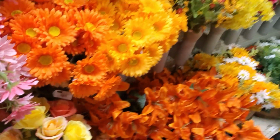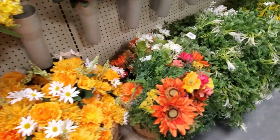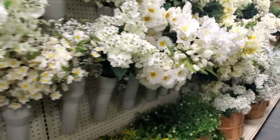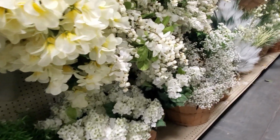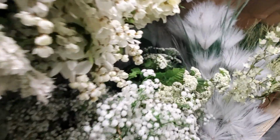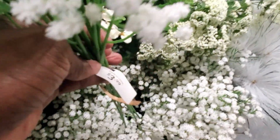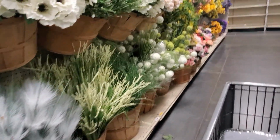The flowers were really pretty. They were a very good quality. The color is very vibrant, and they had an array of different types of florals for you to choose from. So regardless if you wanted something that was really bold and in your face, or something really unusual, or something simple like these baby's breath here that were $3.99 for the bunch, they had you covered.